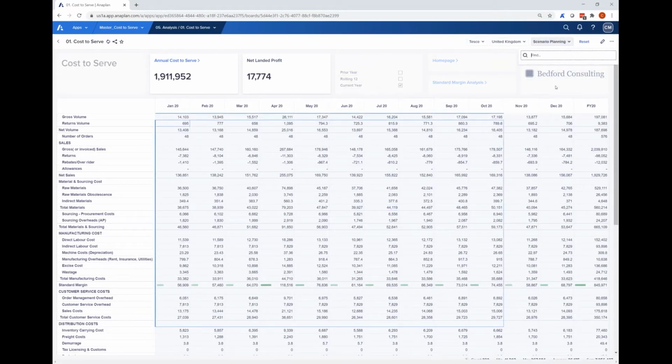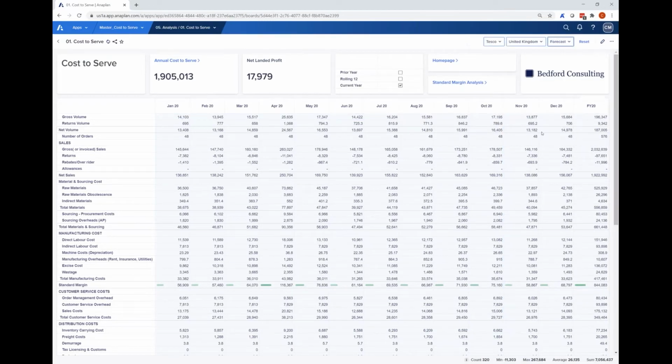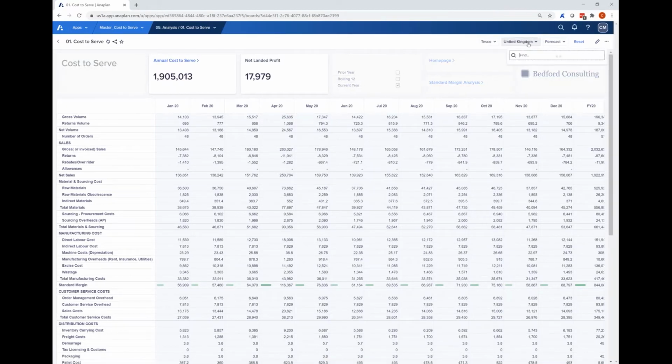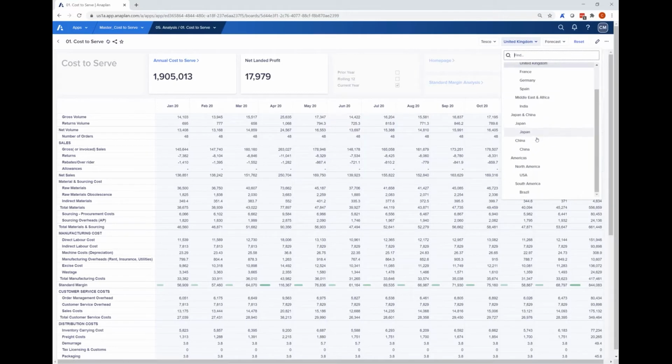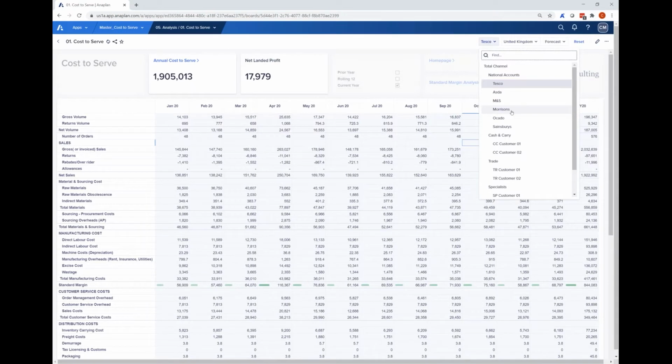So if I just choose my drop down, I'll look at the forecast to start with. So we can see for a particular forecast of our cost to serve data in a particular region, in this case the UK, but you can see my different regions here going down the list, and this is then my customer structure. So individual customers rolling up into account types. These hierarchies not only let you set security, so if someone's just in charge of Tesco's, they can only see the Tesco results. It also means that you can build the dashboard once and then slice through the hierarchies to kind of spin the data around and answer the questions that you want to get to.